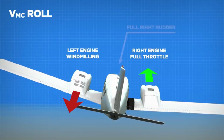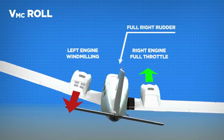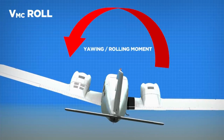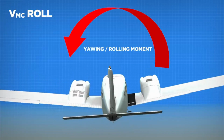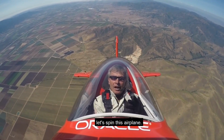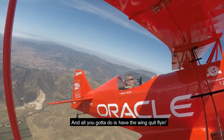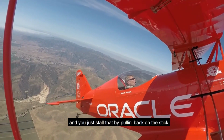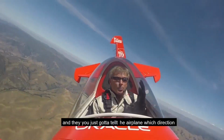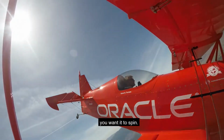Accelerated approach to stall. Accelerated approach to stall should be performed with a bank of approximately 45 degrees, and in no case at a speed greater than the airplane manufacturer's recommended airspeed, the specified design maneuvering speed, VA, or operating maneuvering speed, VO. The pilot should select an entry altitude that will allow completion of the maneuver no lower than 3,000 feet AGL.